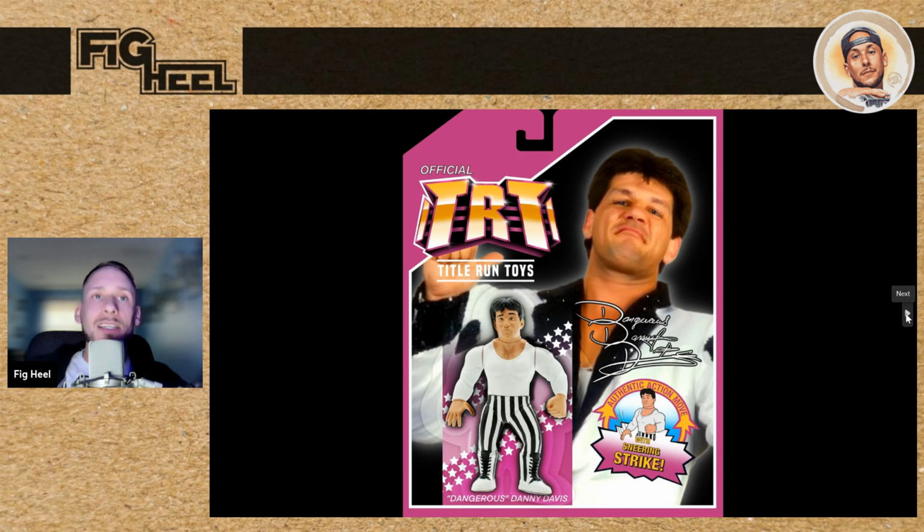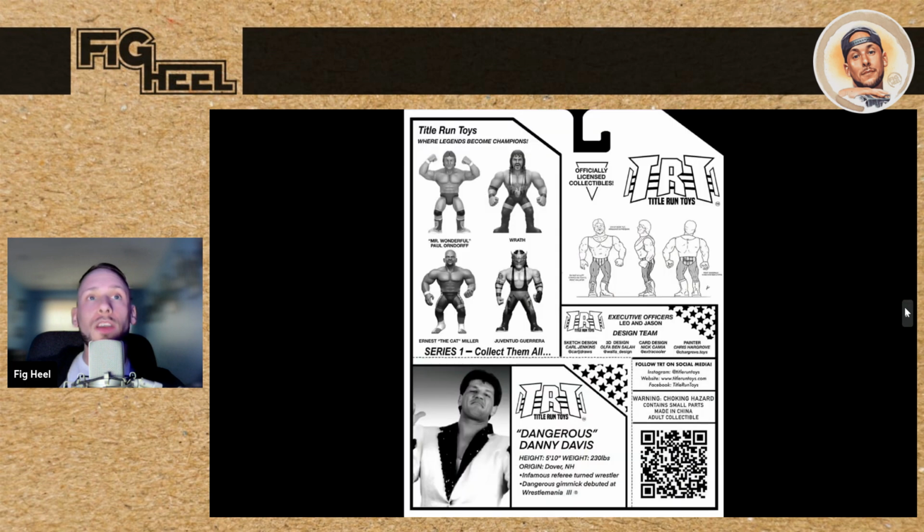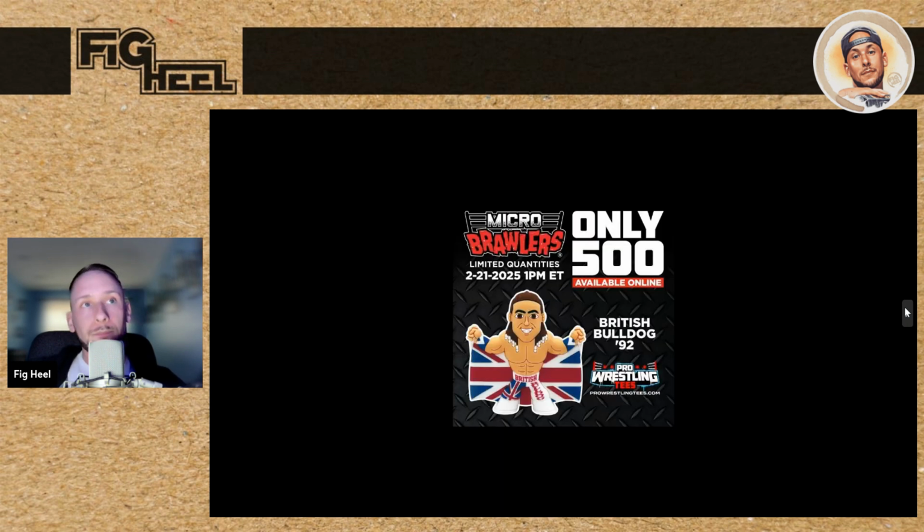He's already gotten Classic Superstars and a Build-A-Figure as a ref in the WWE Mattel Elite line, but this is honestly, of the three, my favorite. Cannot wait to get this. Of all the Title Run Toys figures they've shown, we've got Juventud, Ernest the Cat Miller, Wrath, and of course, Mr. Wonderful. This is the one that I am most looking forward to and will 1000% be picking up.